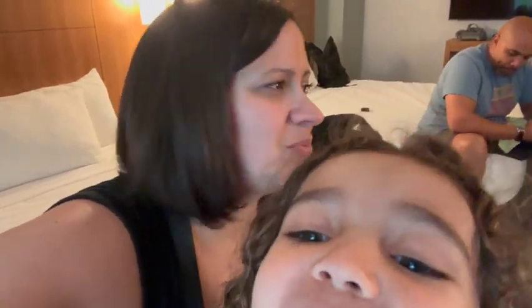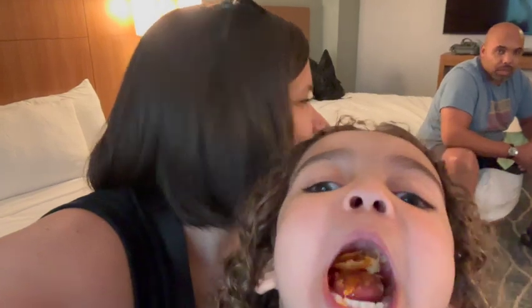So we are going to go over to the beach because the Hyatt we're staying at is only like a block away. It's not far. We're going to walk over to the beach, check that out, and then see what yummy food we can find for dinner in the area.